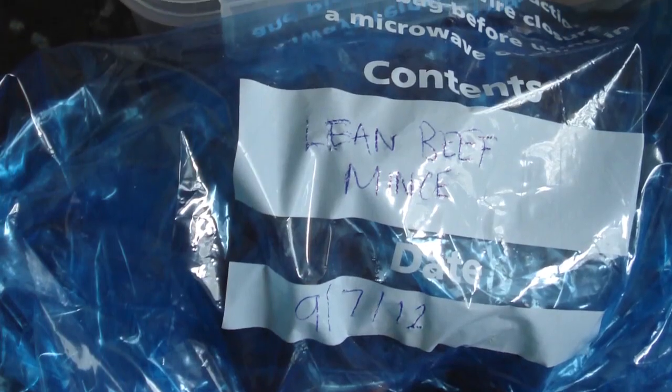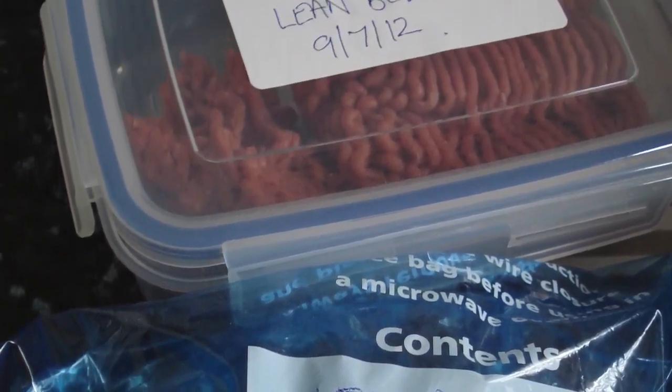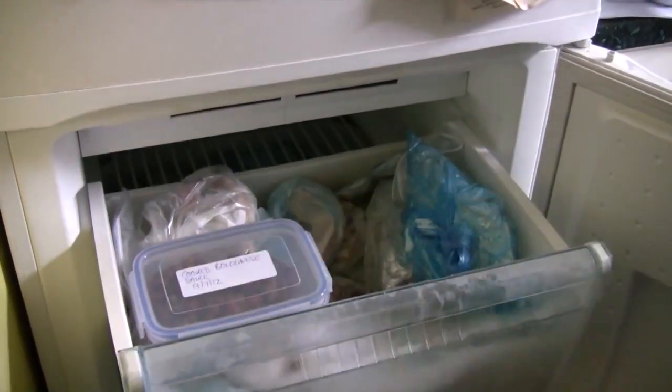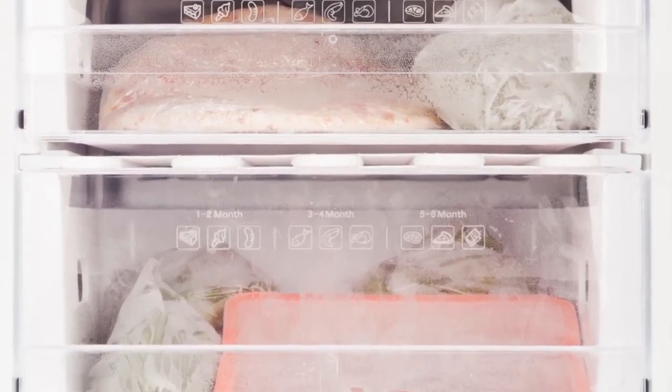So you've got the choice of whether or not you want to store the raw mince in plastic freezer bags, or whether you want to store it in a plastic poly box. It's up to you depending on how much space you have, but the most important thing is to label whatever you freeze with the date and the type of mince that you're using, and freeze for up to 3 months. If you go over that date, you have to make sure that your mince hasn't got any freezer burn. That will mean that the actual mince is starting to break down and the eating quality won't be as good.